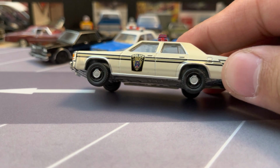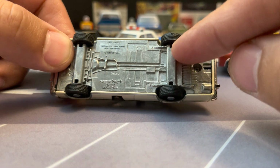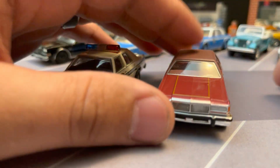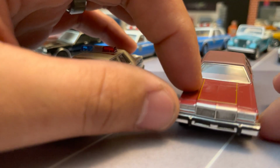So these wheels are the ones they use in the Fox Mustang police car. They have a very long post. So when you get this car out, the wheels stick out past the body by quite a bit. This one evidences it a little bit. It was sort of like this. But this one doesn't have as much of a big post, so they'll tuck in.